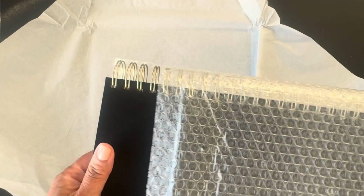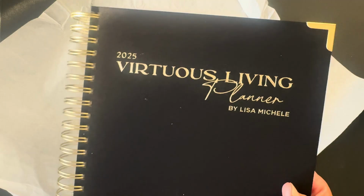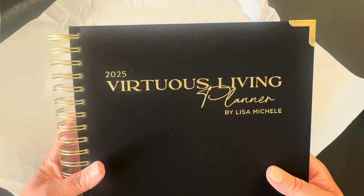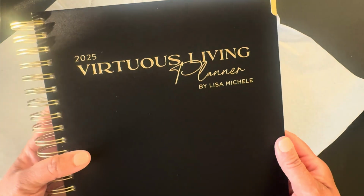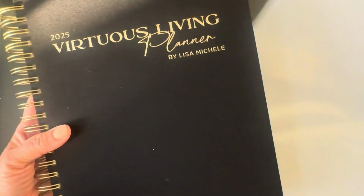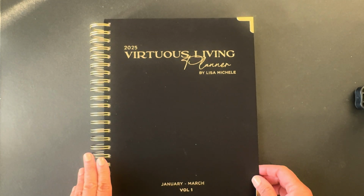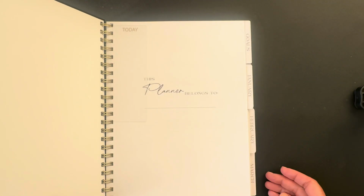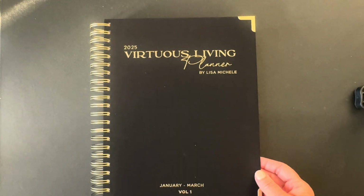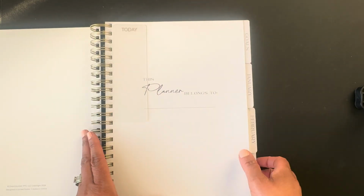Oh my gosh. Now hers was leather. I thought I remembered hers being leather, but I love this material. Oh my gosh, that is so gorgeous. So it says 2025 Virtuous Living Planner by Lisa Michelle. And this is January through March. Oh, she's gonna have me hooked. Look at how thick and gorgeous and juicy this is.